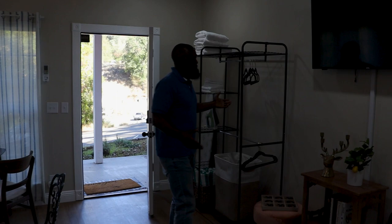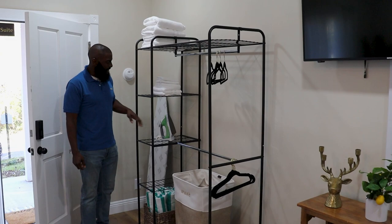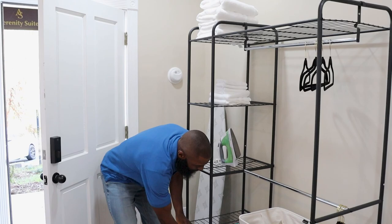You can put your clothes when you check in, put all your stuff here, make sure it's organized if you want to iron. You got your ironing board here with your iron, some towels for your bath. And the coolest thing is you got your own selection of pool towels because there is a kick-ass pool here and I'm gonna show you guys that later. But all this is part of the experience that you get when you stay here at the Amador Boutique Hotel.